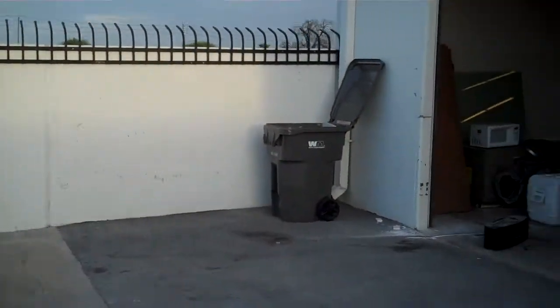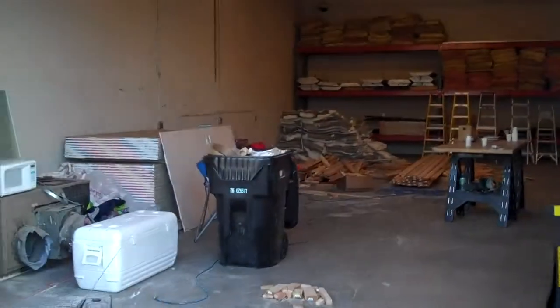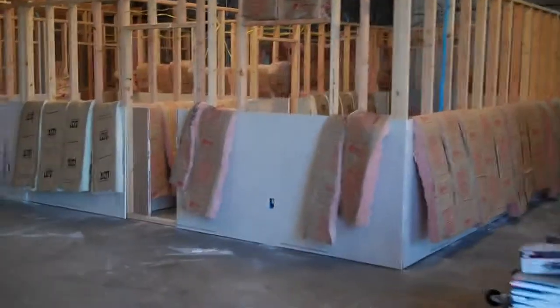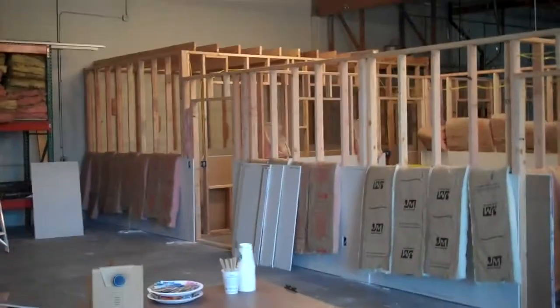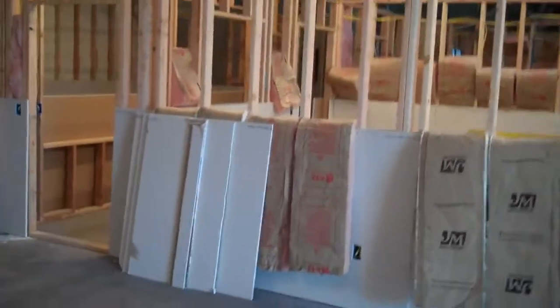Well, good evening. It's about 6:30 on end of day 10. And we are so tired, we're leaving. But let's show you what we did today. Look at all that. We got the drywall up mostly around the entire building on the bottom level. Insulation's been cut, insulation's in. Jenny worked feverishly to cut all the pieces of insulation for us.